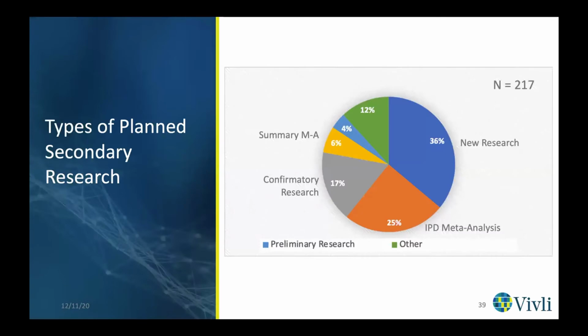Been looking at the types of planned secondary research. It's interesting that 36% of them are new research, people having new hypotheses that they want to look at in the data. 25% are participant level meta-analysis, 6% are summary level meta-analysis. Confirmatory research, reproducibility, that sort of thing, is about 17%. And then the other category is really a grab bag of very interesting machine learning approaches to data, using data to build models to help with planning new studies, for example. So really excited about the different kinds of research approaches that become possible when we have IPD more available and people start being familiar with that and using them for different purposes.